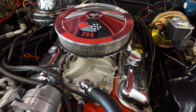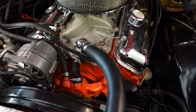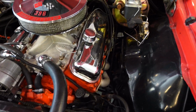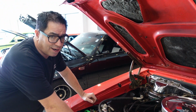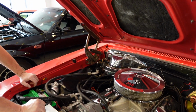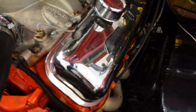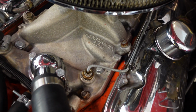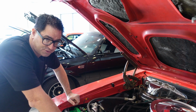That's the good news. Got the chrome valve covers and the chromed air cleaner of the 375 horsepower L78. This is actually just a regular big block with a hydraulic cam, but that's fine. Lots of torque. Has headers. It has a Holley 4-barrel carburetor, and again, Performer RPM, Edelbrock aluminum intake manifold. So again, lots of reliable torque, no hassles with solid lifters or super high compression. Lots of torque, lots of fun.